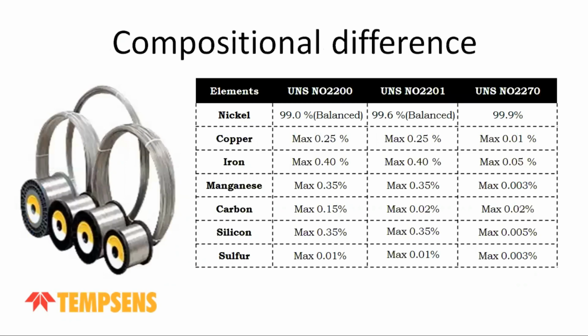If we go with the compositional difference, a major difference is observed in nickel. In alloy 200 the nickel is 99%, in 201 it is 99.6%, and in 270 it is 99.9%. Copper remains the same in 200 and 201, while it is reduced in 270. All other elements are constantly stable in 200 and 201, while in 270 other elements like copper, iron, strengthening elements like tungsten, manganese, carbon, silicon, and sulfur are found on a very low side.